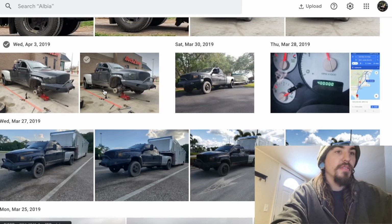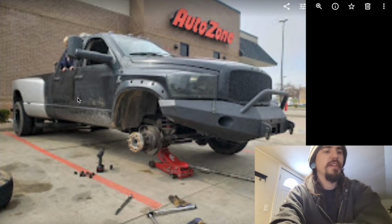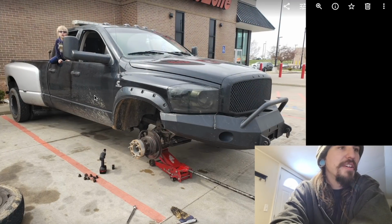Here we lost the front brakes, so here's Liam. I don't know why these pictures take forever to load. There we go. So, 2-inch spacer up front. You can see the side exit. This was when we were running power only, just doing the brakes in the parking lot. There's Liam up there. Let me see if the next picture, yeah, there he is. Liam up there. This was a while back.